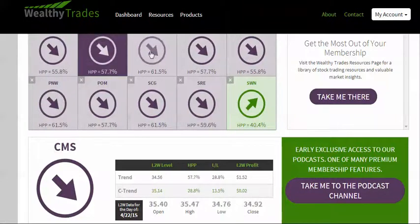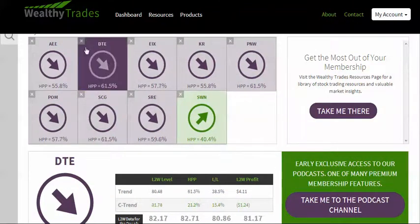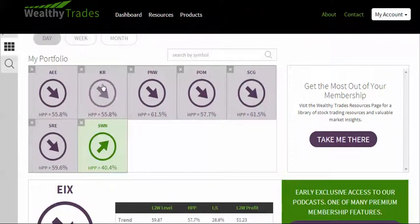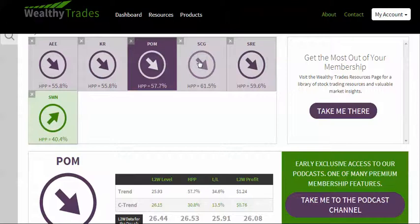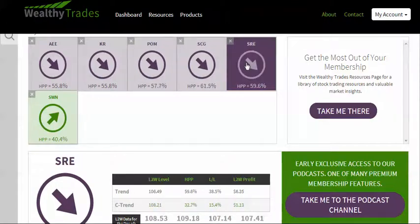So that's what we want to see. If it doesn't make money on both sides, or if it makes a little bit of money like CMS, we're going to eliminate it. Only 2 cents, it's not even worth keeping because we know we're going to find something better. So I'm just going to go fairly quick here because I am running a little behind. KR is our trade for this week. SW, so these are the two that we have for this week, long KR, short SWN.